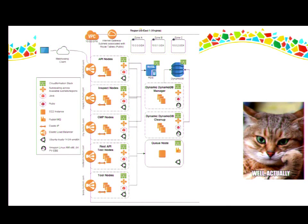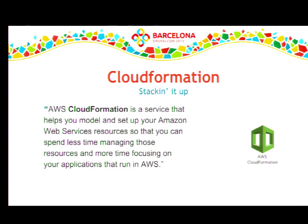Is there anyone who knows all these Amazon services, or who works with Amazon on a daily basis, except for the Acquia guys? So no one outside of those three has ever worked with Amazon? Maybe you know EC2, the virtual machines, right? But there's more, and I'll try to explain it.